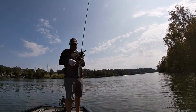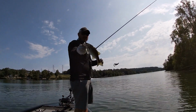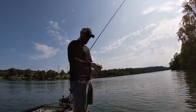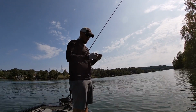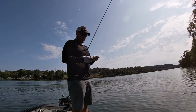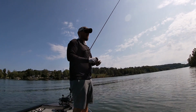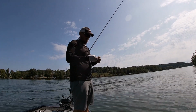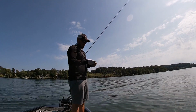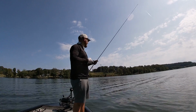Little guy. Is that a little spotted bass? Was not expecting that. Been a while since I caught a spotted bass. We have got to find some quality. Caught a few fish today, but man, quality has been a struggle.